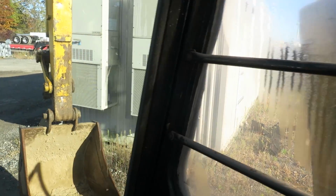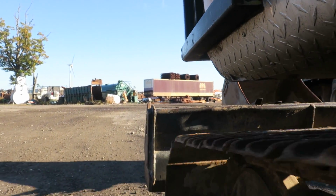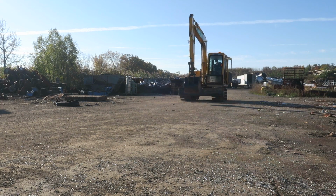It has a nice little mist, and that's because the dowel is wrong or the holder's wrong. So I'm gonna leave it at that for now. I'll see what they want to do. Make sure that that rad isn't leaking.